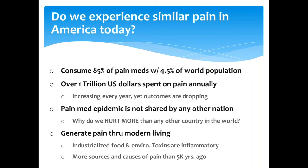We also generate more pain due to modern living problems, such as industrialized food in the environment and toxins that are inflammatory. More sources and causes of pain than we had 5,000 years ago. So today we have more conditions and situations that can cause us to experience more pain over a given lifetime.